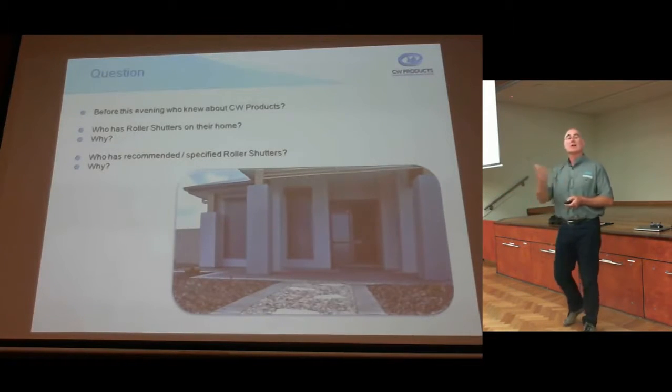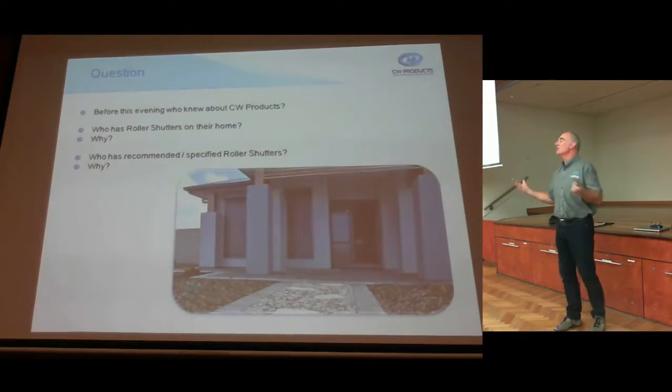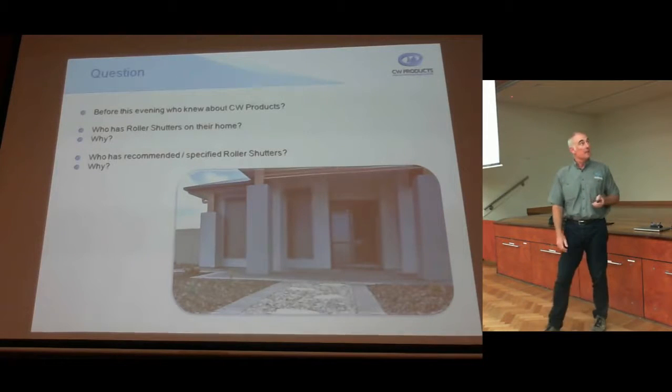Oh, beautiful. All right, I might organise that after this. That's great. So those three reasons there are the reasons that we try and promote roller shutters. Absolutely.